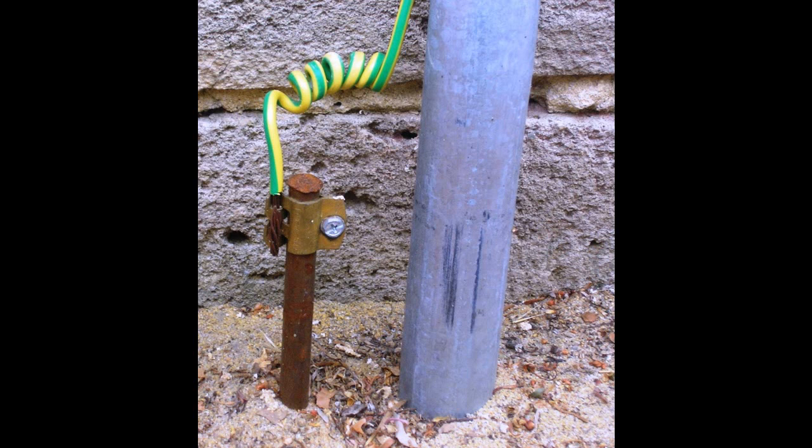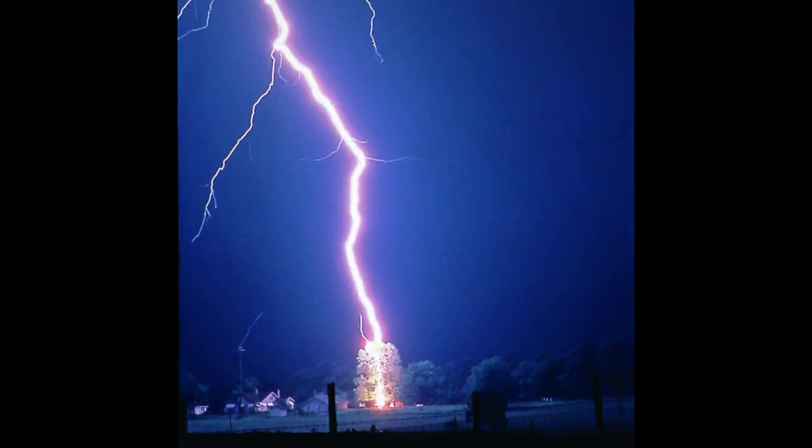Speaking of grounding things, you may want to ground your outdoor cameras as well. They are by far the most common route for lightning to enter your NVR, and if you give electricity an easier way to get to ground, then it won't go through your cameras or into your NVR.